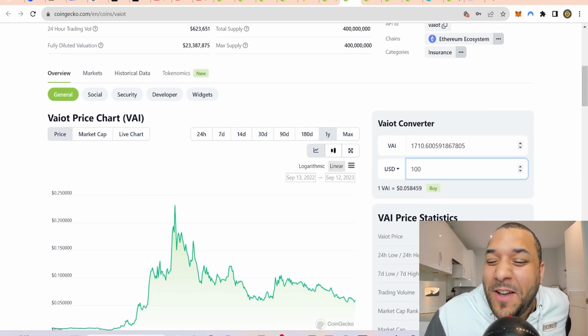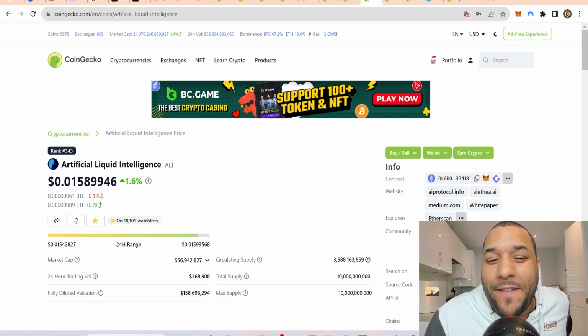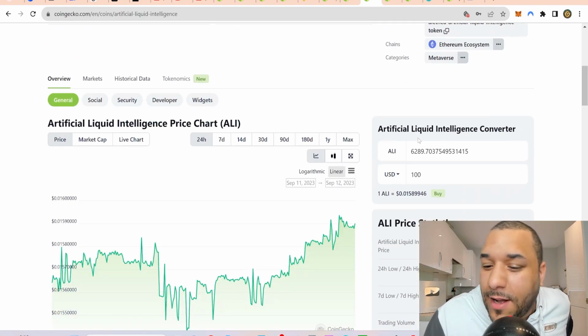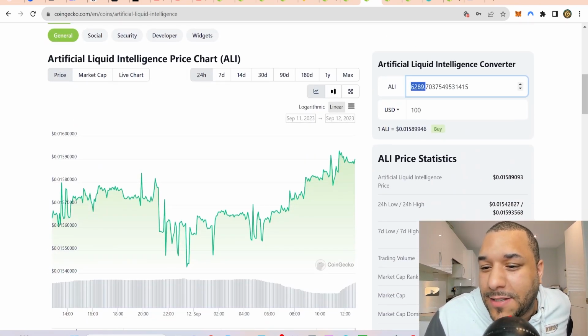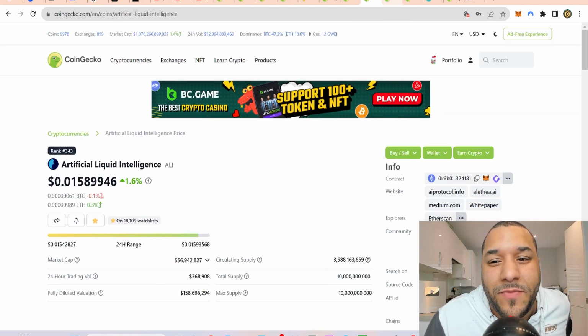Okay. $100. $1,710 for Via, if you wanted to, it's up to you. In Artificial Liquid Intelligence, $100 is about 6,289 coins. Artificial Liquid Intelligence.